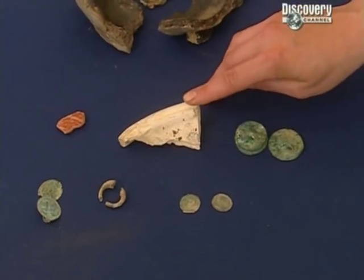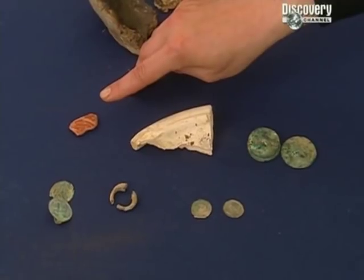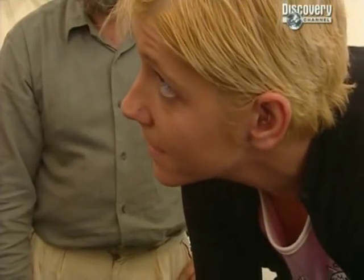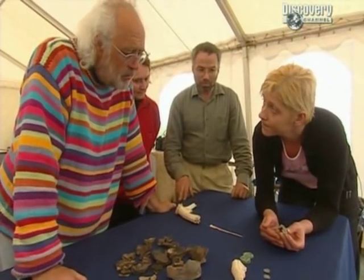We've got a mortarium here for preparing food. Yeah. We've got part of a Samian ware drinking vessel, a wine cup, if you like. We've got some coins which may be heirlooms by the time this was deposited. Right. These could be helping a lady on her way to the afterlife. Right, right.